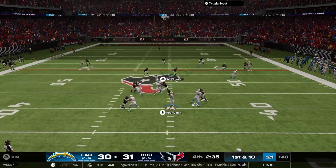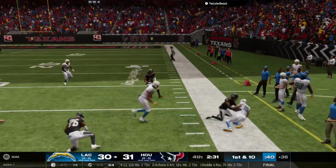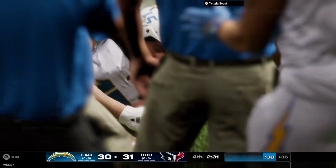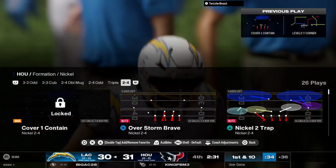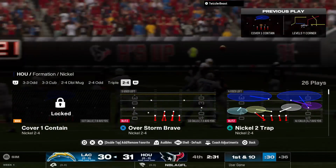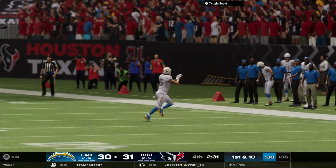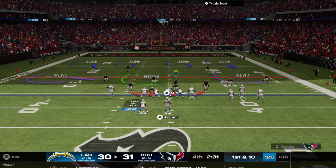Herbert from the gun. It's caught. This is Ladd McConkey. 16 yards on the play. And the Chargers will have a first. I love throwing on first down. And when you see a first down pass just like that, it's taking advantage of a matchup you plan for, and you go out and execute. First down, ball at the 36.